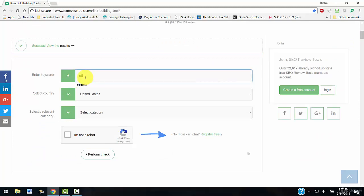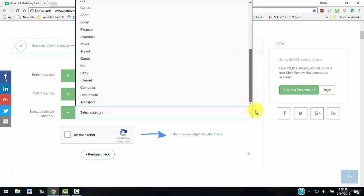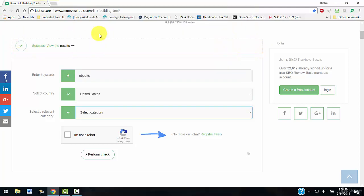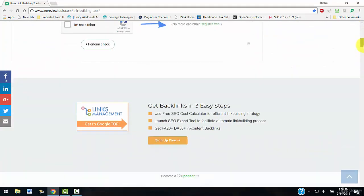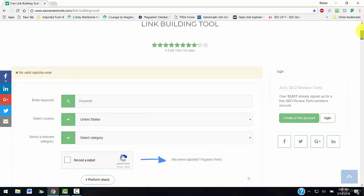Let's try ebooks. I'm going to pretend that I sell ebooks on the internet. Since they're books, I'm going to do entertainment and see what that comes up with. And I'm going to perform a check, and let's see what kind of directories come up. That one looks like it did not work correctly.